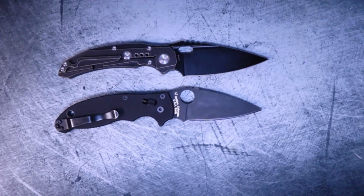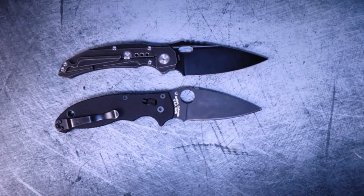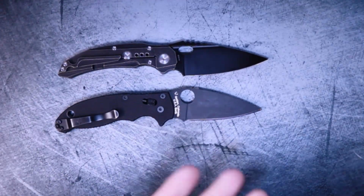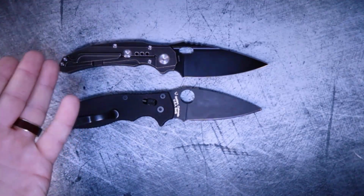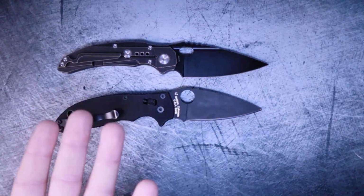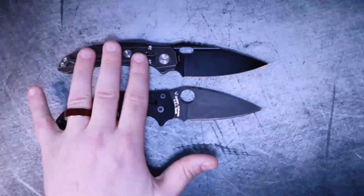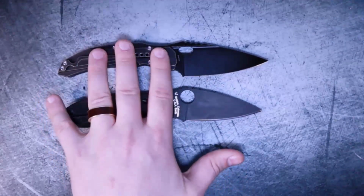Guys, I can't help but draw comparisons here. I mean, don't get me wrong, this one definitely costs more, and it has, in my opinion, more high-end materials, because instead of just G10, you get titanium and titanium with carbon fiber. And yes, this one does have a fuller, but this is like a more futuristic version. This is Fred Flintstone, and this is the Jetsons.